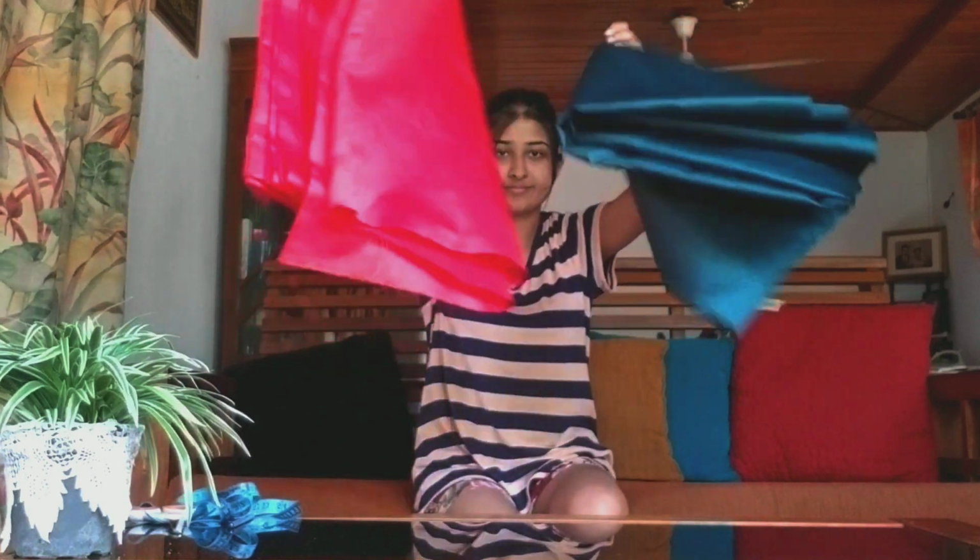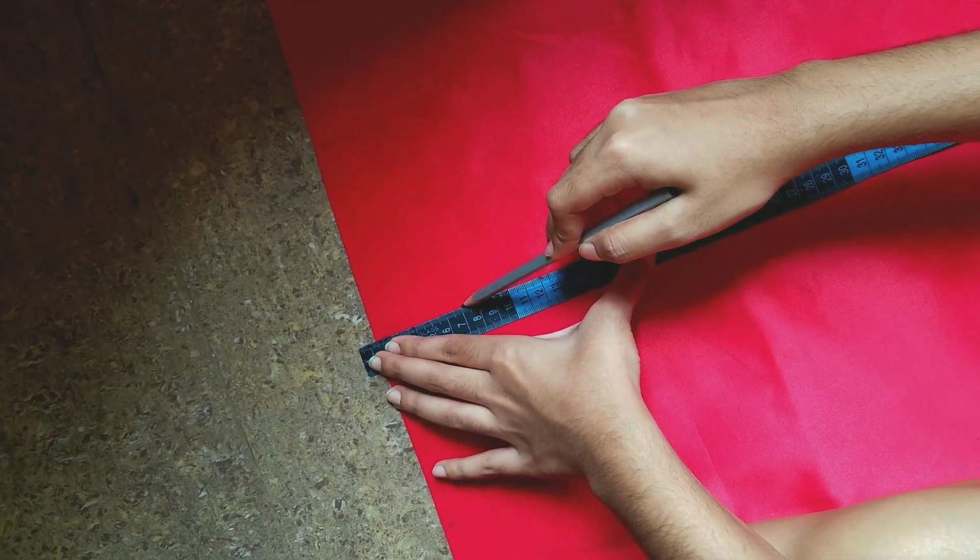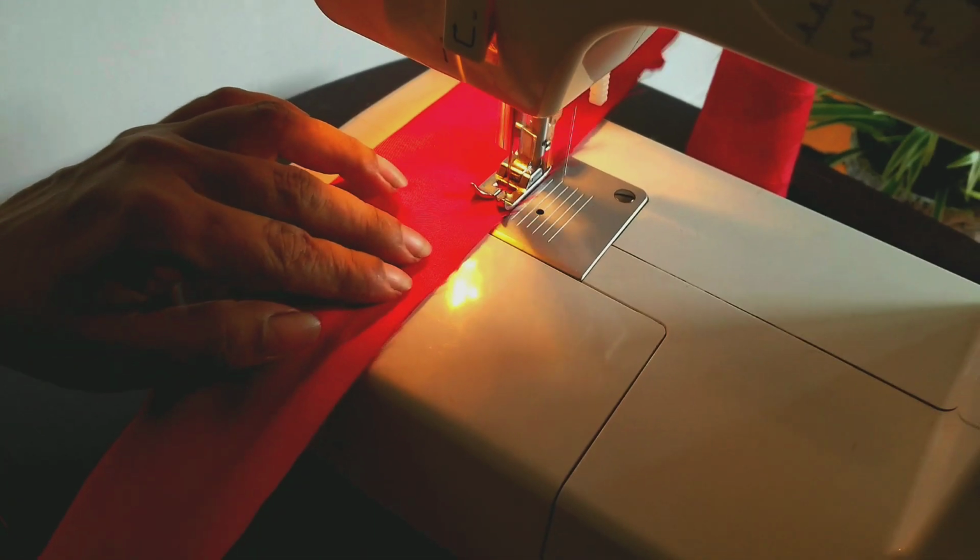This was our first bulk order. They ordered 54 scrunchies from these colors for their school Christmas carol ceremony. But they wanted it so urgently we had to create them in less than 48 hours and deliver it too. So I measured all the fabric and cut them while I sewed them.